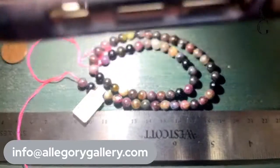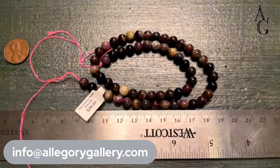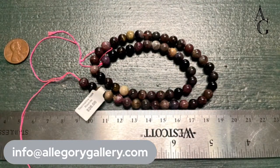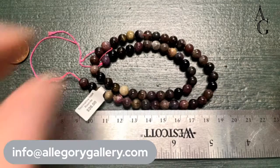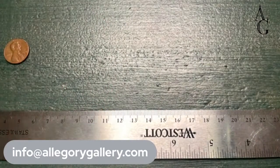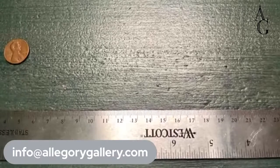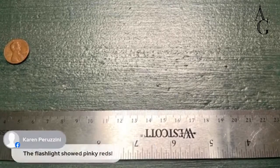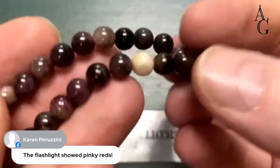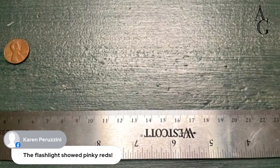I don't know if that helps at all. But there's some extra different light on. You can really see the colors pop, and in the sunlight, they pop really, really well. Yes, Karen's saying the flashlight showed pinky reds. There are some pinky parts of this. Like, look at this one. This one's kind of pinky red. Beautiful, beautiful tourmaline.